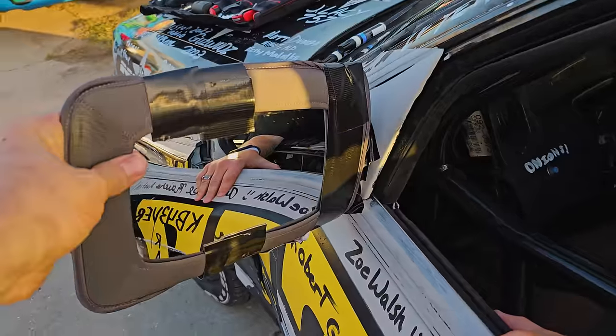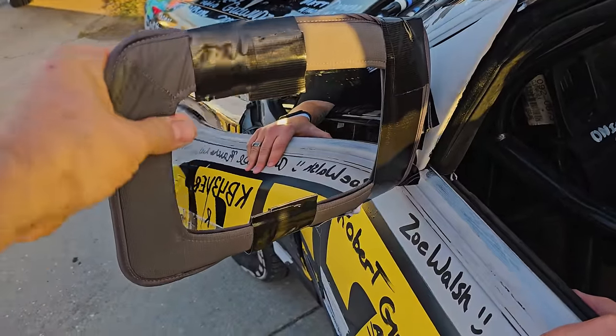Zach rigged this up with the mirror. This is a baby mirror, it's flexible. What a good idea. Got that taped up.